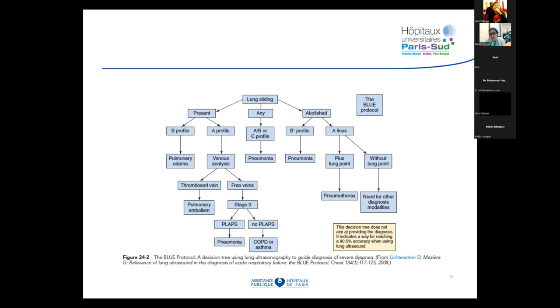When it comes to the BLUE protocol, this is a classical case of heart and lung interaction where we're checking this. We're starting off by assessing for different causes of respiratory distress or dyspnea, with hypoxia. But as you can see, this protocol tells us that if we have a normal looking lung with lung sliding, we should at once think about something else. So here, pulmonary embolism, well, we check for free veins. Moving down, I know you've gone through this, but lung sliding is present. We've got an A profile, so that means lung sliding with A lines.